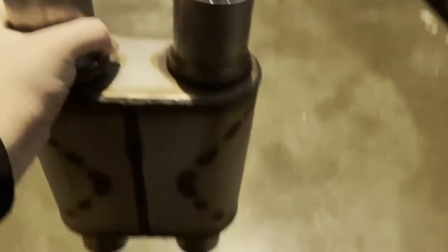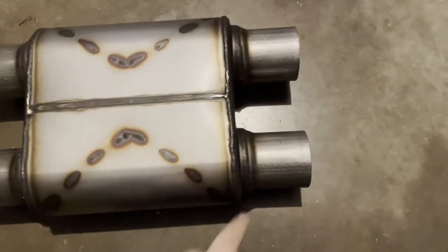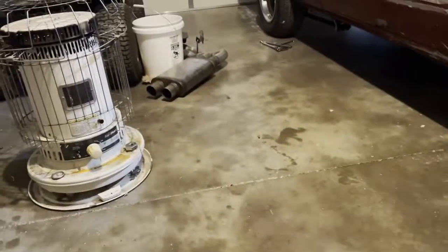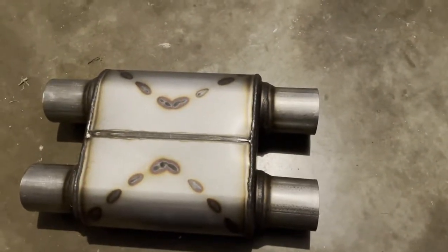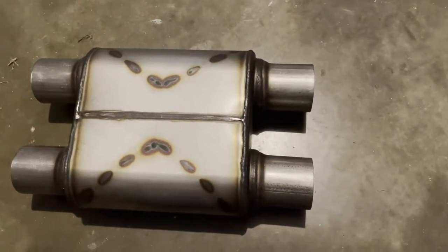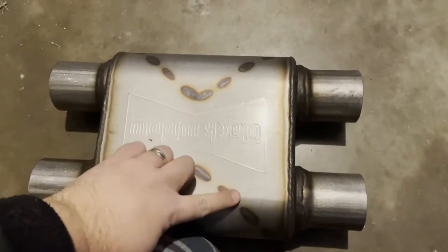So I've been looking inside. Basically there is no sound deadening whatsoever inside this thing. I don't think there's an in and out or anything. But this is 2.5 inch, similar to what I have over there. I'm hoping that these are spaced the same. They actually look like they're a little further apart, but I might be able to wrestle my pipes to make that work. It's got that hourglass design. That's what's going on here.